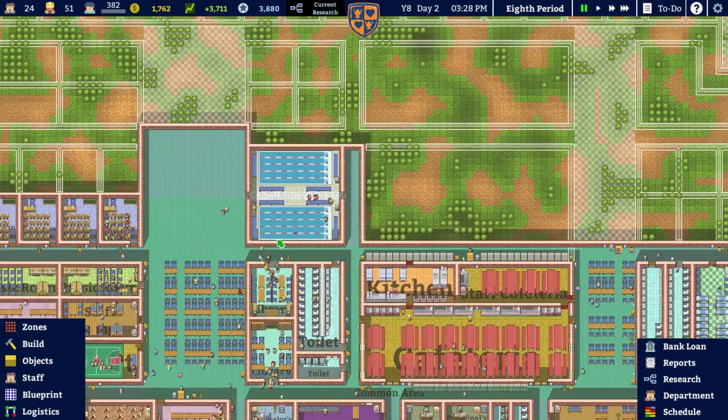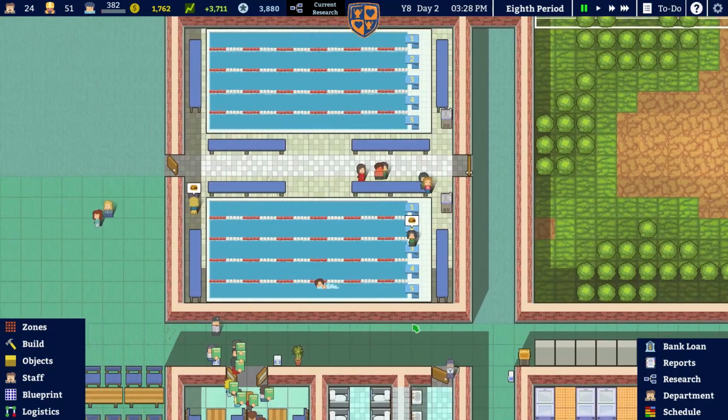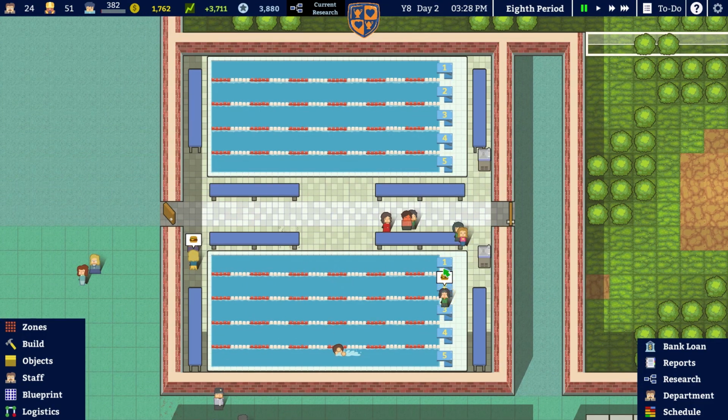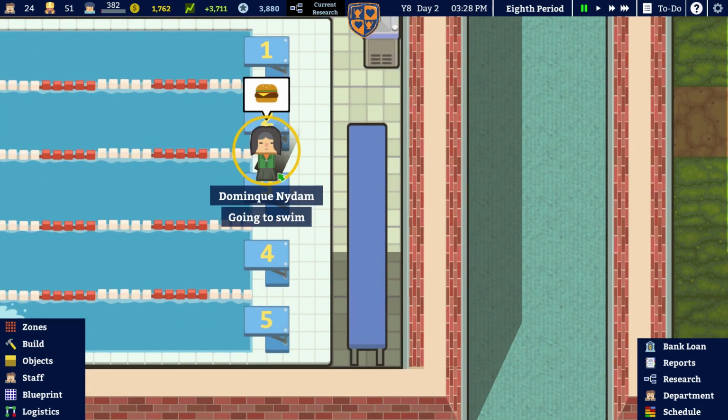And then we got to put in this. As well as the basketball court, we got to put in some swimming pools. Look at these! 5 lanes of swimming pool. We put 2 in because it made sense to have a couple of them in at the same time. And look at that. It looks very lovely. They're having a little swim. So Willie Loy is having a swim. Dominique Nydam is thinking of burgers, but is going to have a little swim.